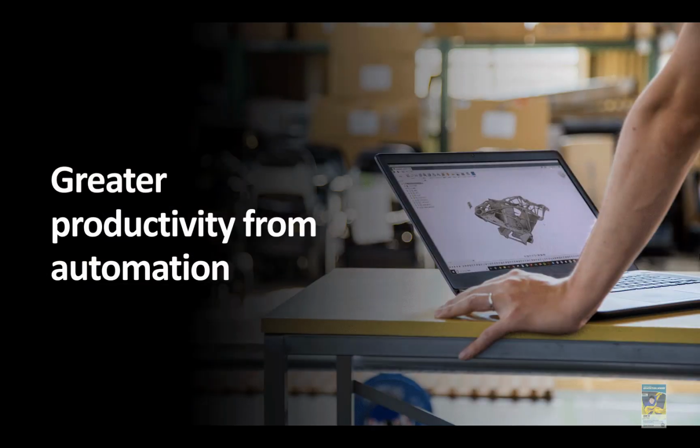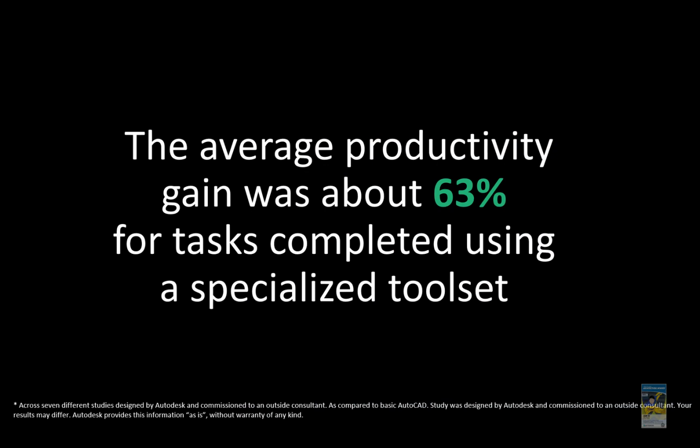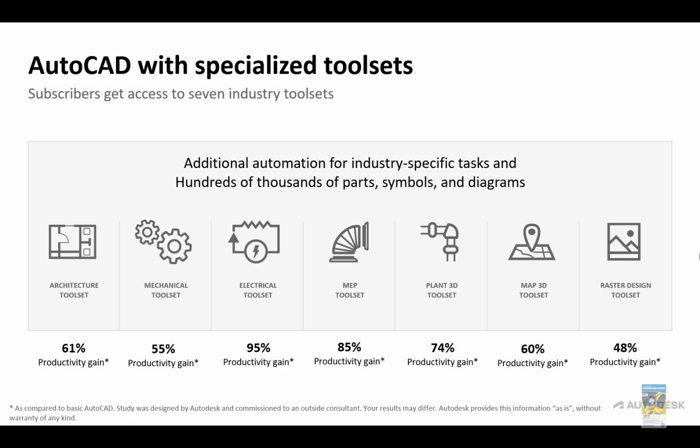So looking at greater productivity from automation, we're talking about the percentage of efficiency that has been increased by use of specific tool sets. When we look at the different tool sets that are available, architecture, mechanical, electrical, MEP, and so on, you can see down below in the chart there's a certain percentage of productivity gain that Autodesk has figured out from all the clients who use those products. And it's just to help you work smarter and faster.